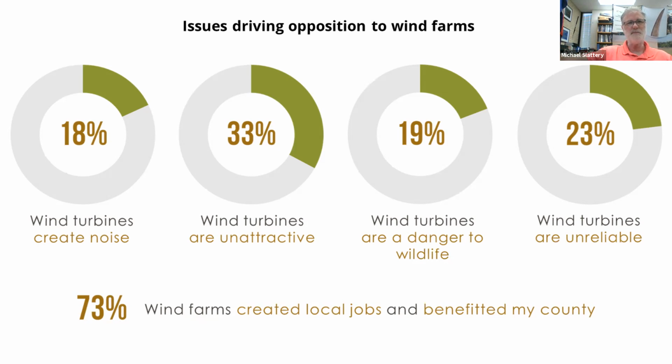When we asked them about the money, 70% plus said they wanted to see more wind farms in their communities. Why? Because it created jobs and it benefited their county. They saw significant improvements to their schools. They saw electronic scoreboards at their Friday night football games. They started seeing more revenue coming into the local restaurants and so on. So it came down to, not surprisingly, show me the money. Kind of interesting.